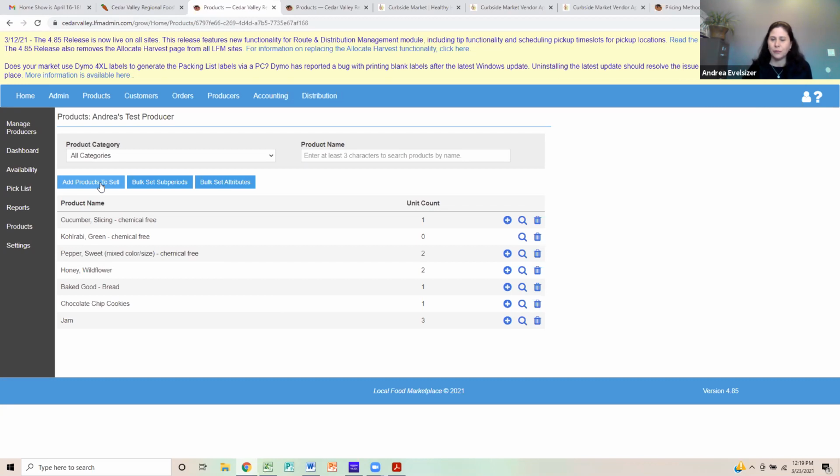It'll speed things up for you, but you're still able to completely customize the product once you get it into your profile, so that you can make it your own. So it can show a real product picture of your actual produce and your pricing and such like that. So we'll do an example here.